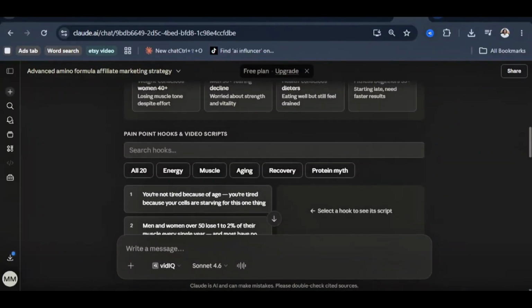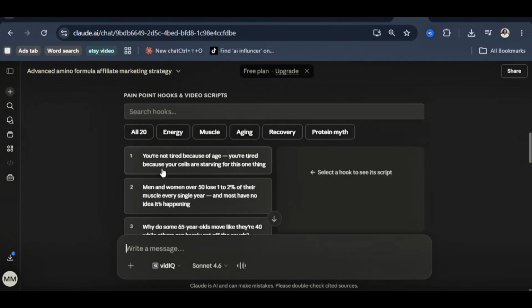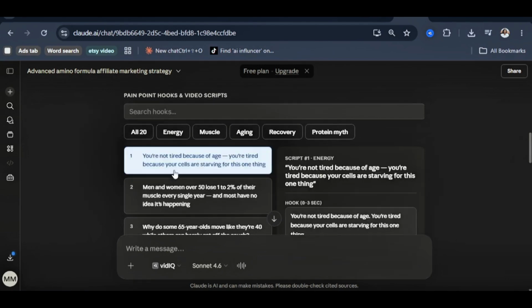And now, because we've asked Claude to give us unique pain points that we can use in creating content, you can see the first one. You're not tired because of age, you're tired because your cells are starving for this one thing. You can see another one here. Men and women over 50 lose 1 to 2% of their muscle every single year. So if you are speaking to someone over 50 and you use this pain point, you have already gotten their attention. And you can see here, we can click any of these hooks to see their script. So when I click on this, this is the full script.